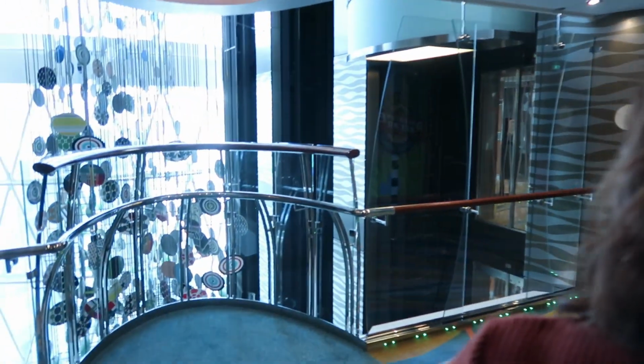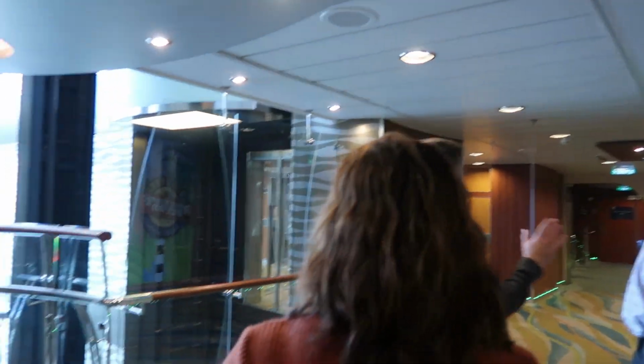So we're going to go down to deck 8, and then we're going to cross Central Park into Dazzles.